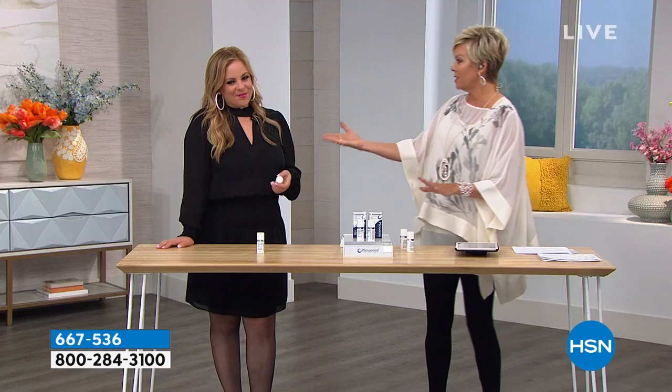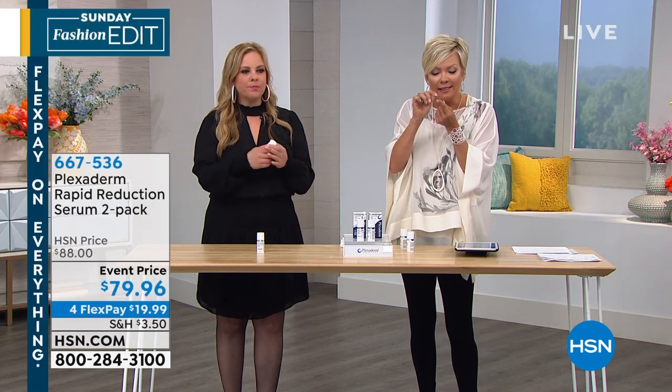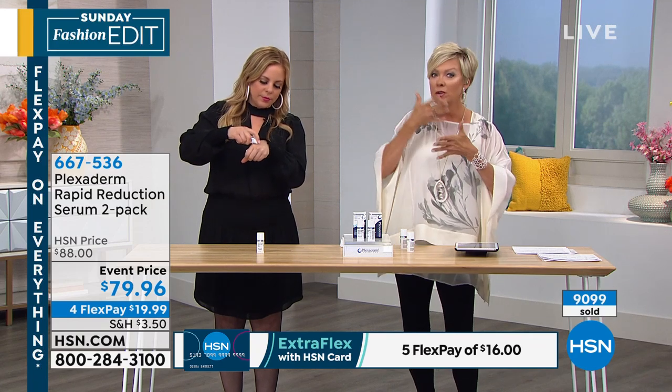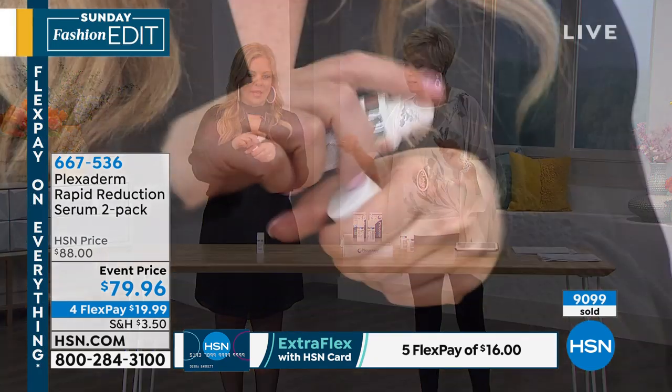Again, because it started as a cream. Right. And now it's even easier as a serum because you can do a little dot. Tiny little bit, if you just want to do under the eyes. Yep. If you want to do the whole face, if you want to do the neck, you can. Right. But a little dot will do you. A little dot will do you.